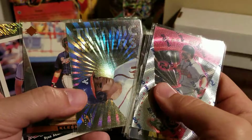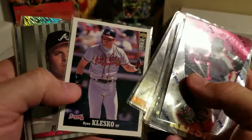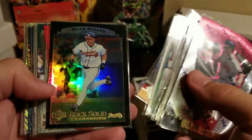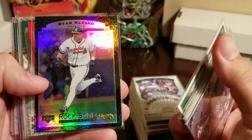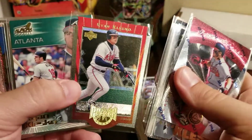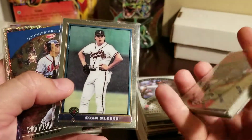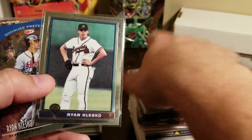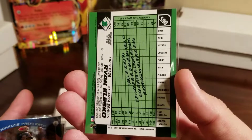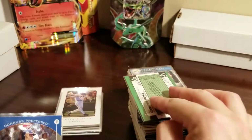Psychedelic. And that one, Titanic Taters. Yeah, great name for a set of baseball cards. I love those cool foils. Another cutout card. Now this one was cool too. I think this one was in Bowman Chrome set, or it was an insert in one of the sets, but it's a chrome version of his rookie card. I like that one.